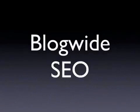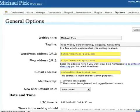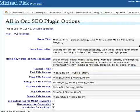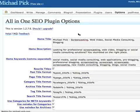So we're first going to look at blog-wide SEO, all of the things that are going to affect the whole of your blog and have a deep impact on people finding that content. Then we'll look at post-by-post information. So go over to your options menu and select the plugin, and then when you've done that, you'll see the different options that you've got available to you.